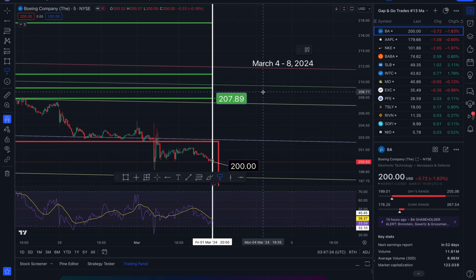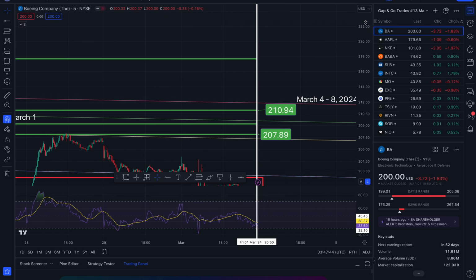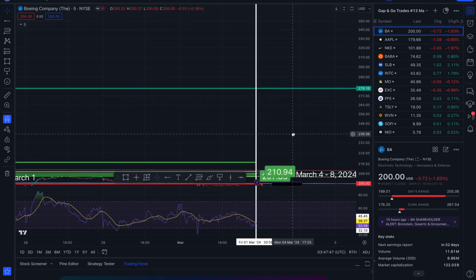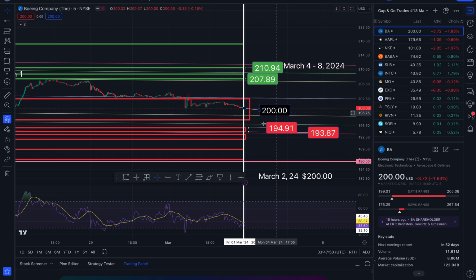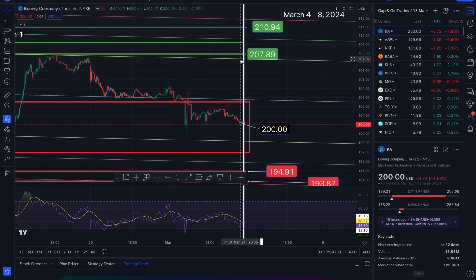See, it's getting wonky on me. I can't do it. It won't put the cursor where I need it. How about here? Yeah, this one will. All right, that one will take us to 210.94. And this one at roughly 217.71. Not in the channel, not in the zone. I will anticipate us to get to this level and maybe begin this gap.